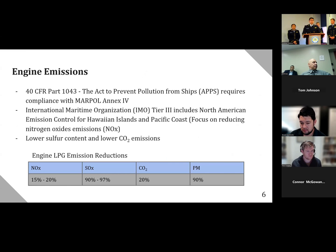Looking at emissions with LPG and this engine, according to 40 CFR Part 143, with the Act to Prevent Pollution from Ships, we are complying with MARPOL Annex 4. And looking at IMO Tier 3 for the North American emission control for the Hawaiian Islands and Pacific Coast, this tier is focused on reducing nitrogen oxide emissions into the environment. With this engine, using LPG is better because there's a lower sulfur content and lower CO2 emissions. So using this engine with LPG, we're able to have reductions in emissions.